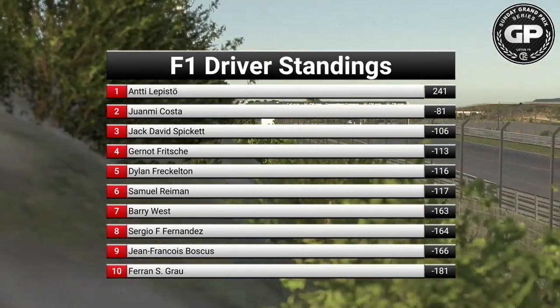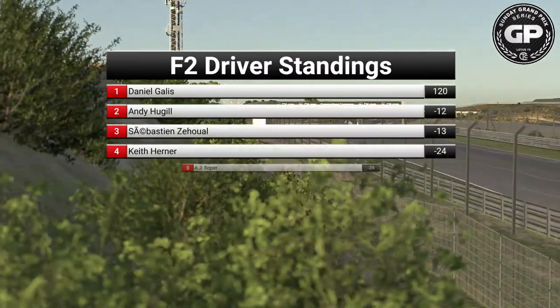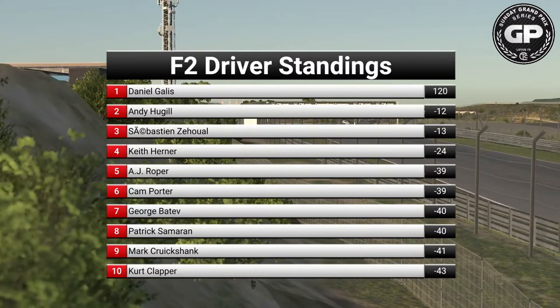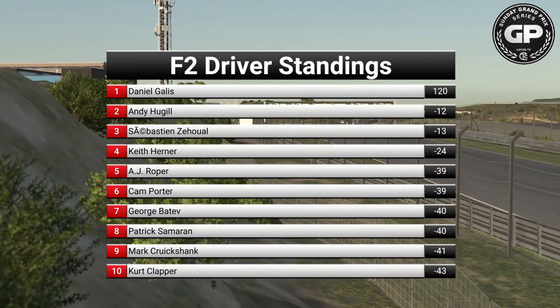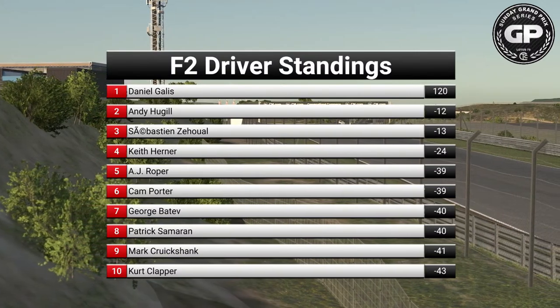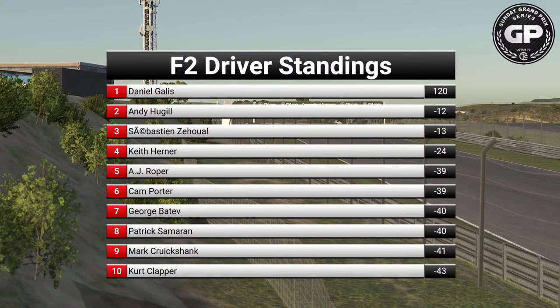It was the F2 drivers that feasted well last time, Joey. You're right. There is a lot of points handed out in this group right here. Daniel Gallus currently leading the way, a dozen points over Andy Hugel, who had a good finish there last week. Sebastian Zahul there in third place, just a single point out of second.